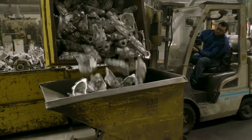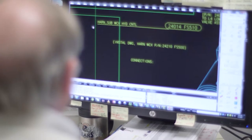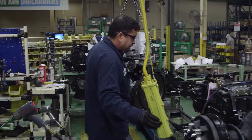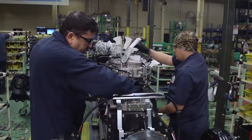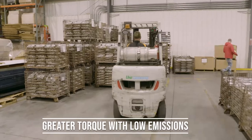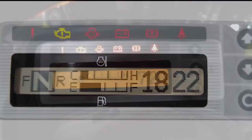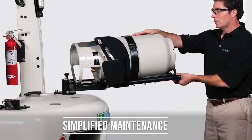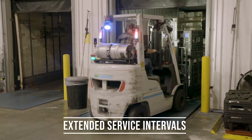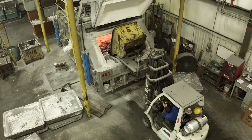UniCarrier Platinum 2 Series forklifts offer proven technology, including the industry-leading GCT GK21, GK25 engines that deliver greater torque with low emissions, great visibility, onboard diagnostics, simplified maintenance, extended service intervals, and an array of options that allow you to customize your forklift fleet to your exact specifications.